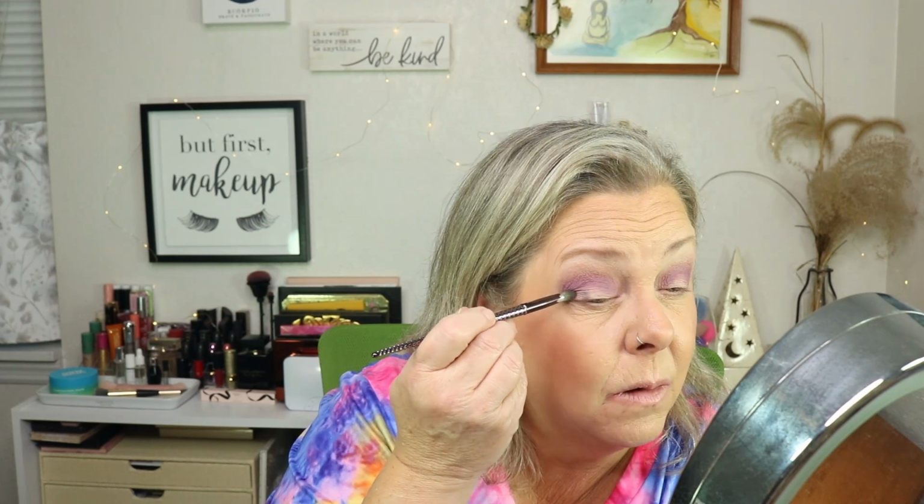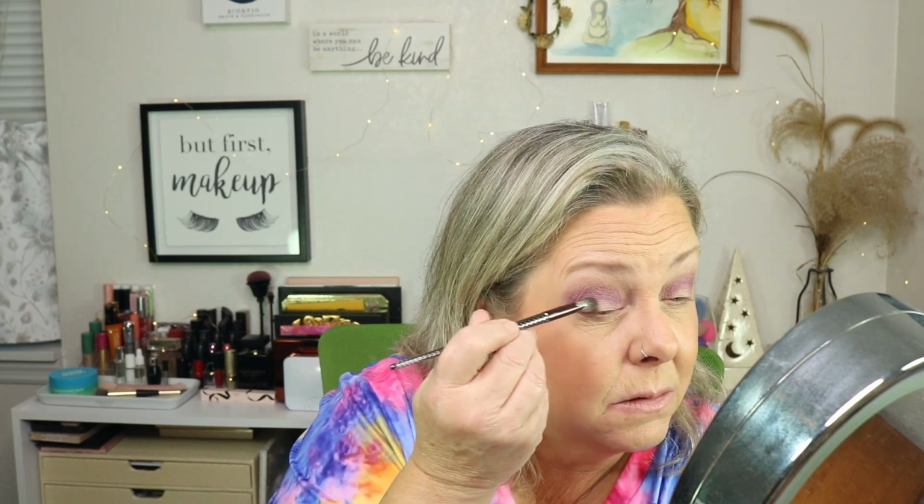So next I'm going to go here into Amethyst, A-M-E-T-H-Y-S-T. That's pretty cute. And I'm going to use this little Moda detail brush with the cat hair on it. And I'm going to take that color and put it on my outer lid.